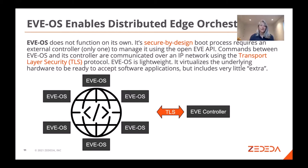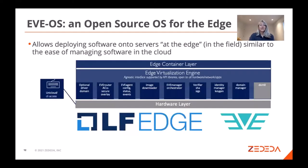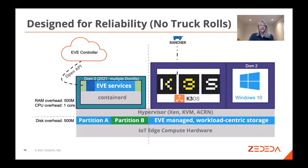So it's secure by design, and the OS itself is very lightweight, meant for virtualizing the underlying hardware so that applications can be multi-tenant. It includes very little extra, just for reliability and security. You get your hardware layer, the actual hardware deployed in the field, but it's similar to the ease of managing software in the cloud in the sense that the edge virtualization engine has a container layer for VMs and containers. And again, this is under LF Edge of the Linux Foundation.